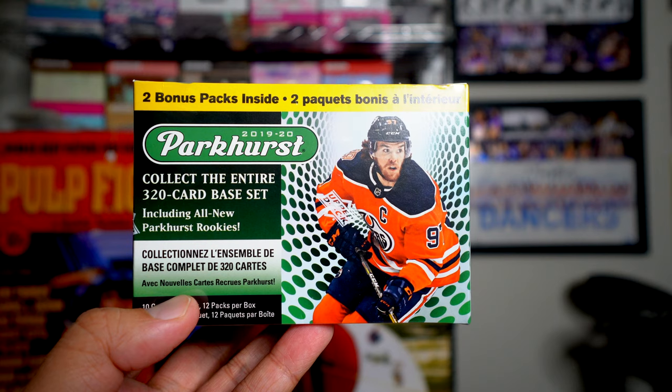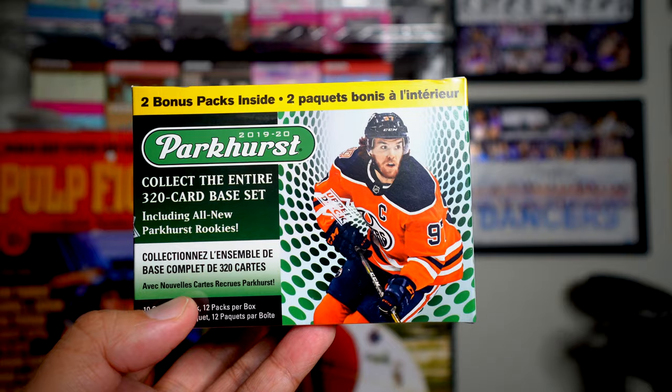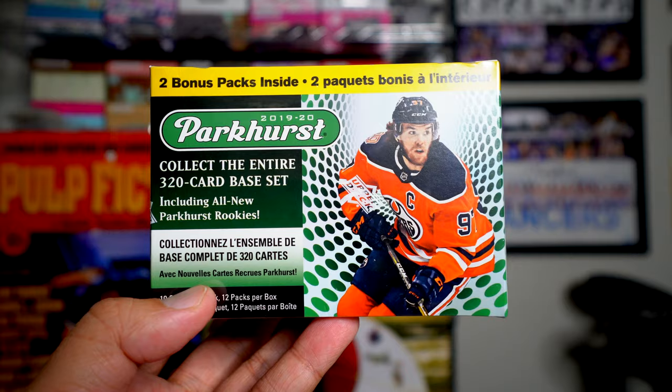This is Parkhurst 1920. It's a retail-only Upper Deck release, and I found it in the form of this blaster box. I think it comes in other forms, possibly. I wouldn't know because this is the only form I would be able to find it in around where I am. In fact, this was not at my local Walmart. It was at a farther Walmart away from me. So I saw that and I decided, hey, I'm going to check this out to see what you can get.